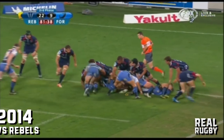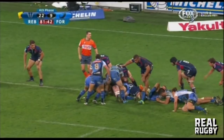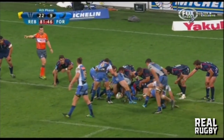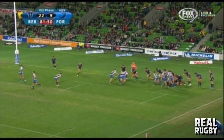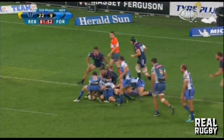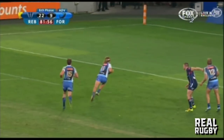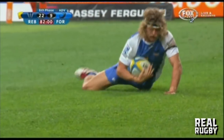Here, Cummins. Pick and go is short. Another advantage. They might be down another man if this keeps up. Pryor. Still no way through. They go wide. Godwin, they must score. And there it is. He has got another one.